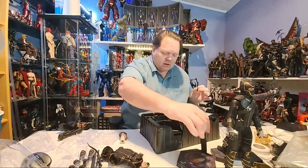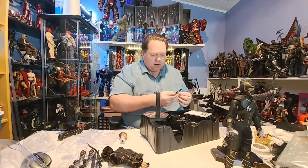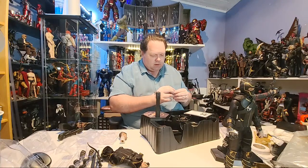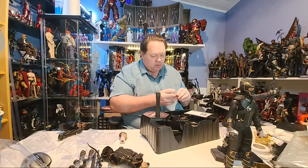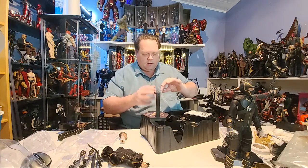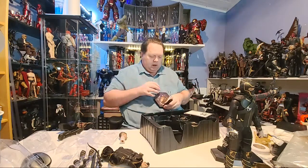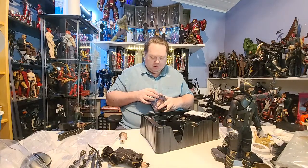So they give you a little Ronin sticker that you can display instead of Hawkeye. And since I've already made it very perfectly clear this is what I'm planning on doing, let's go ahead and put that on there. This was my intention from day one of ordering these. I was like, I'll get a Ronin and a Hawkeye. This is pretty cool. Especially because sometimes they give you display stands that don't have any name on them at all. It's like, what's up with that?